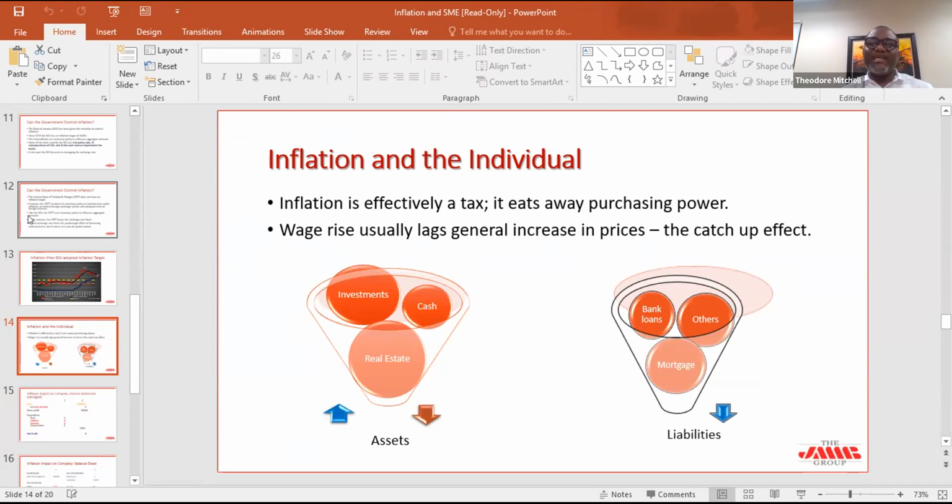All right. So if I should look at a ledger, so to speak, for the individual, we have our investments, we have cash. Some of us own real estate. On the liability side, we have bank loans, other liabilities and mortgages. Now, let's look at how inflation affects each of these. First, let me start with real estate.